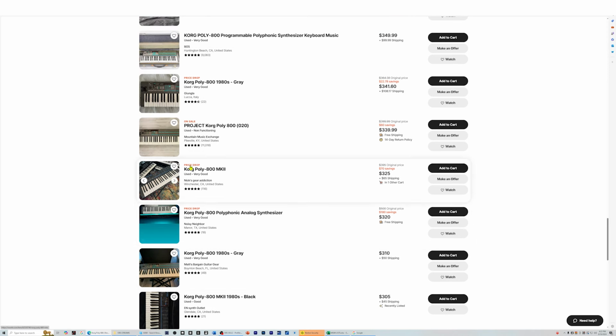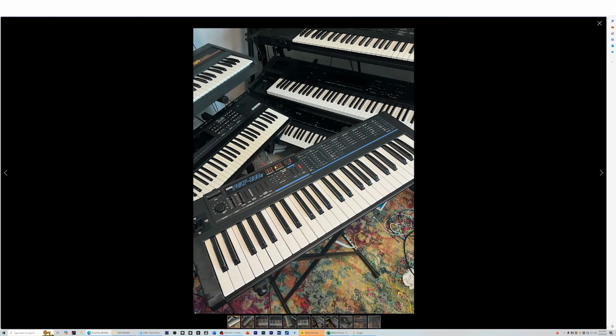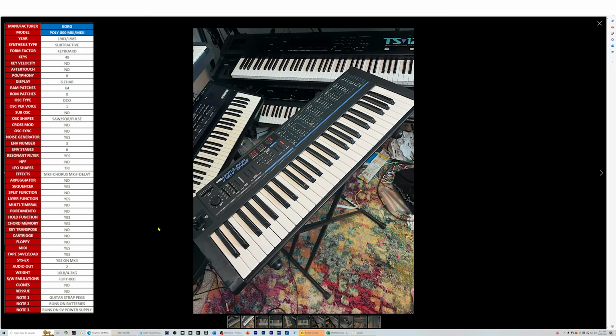Let's do one more. Poly 800 Mark II in very good condition, Winchester, California. See, they have it turned on, which is nice. It's a Mark II. Got lots of pictures, so let's take a look at them. We got a finish issue here. Remember, I was just saying about that finish issue. You can tell how the glossiness has gone here. That's unfortunate. Let's make sure that's just not something to do with the picture or the flash. It's definitely starting to wear here.